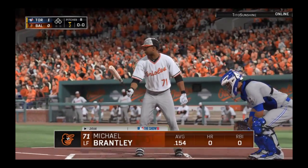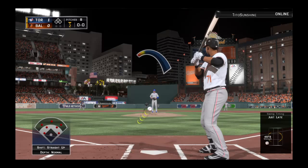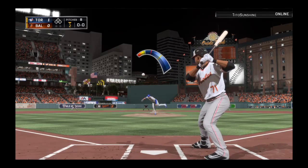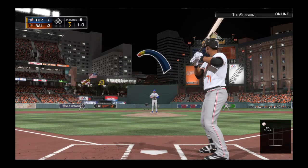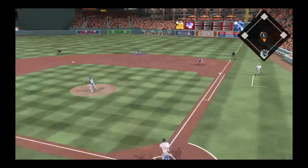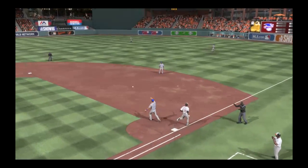Michael Brantley will lead things off here as they'll have 5, 6, and 7 due up to start the home second. Michael Brantley. Now a curveball that misses high and away to start him out. It's ball one. On the ground to the right side. Jeanette has it and takes it himself out there for the first out.